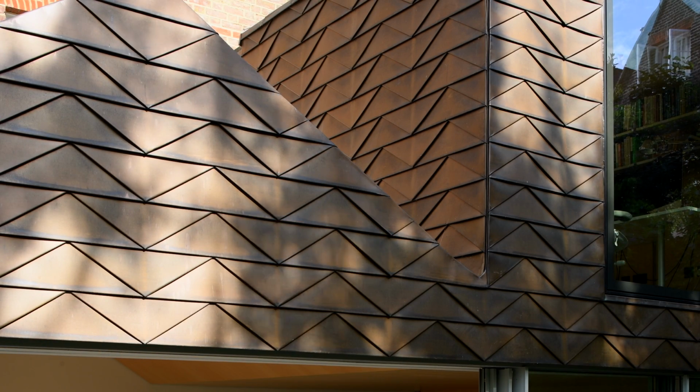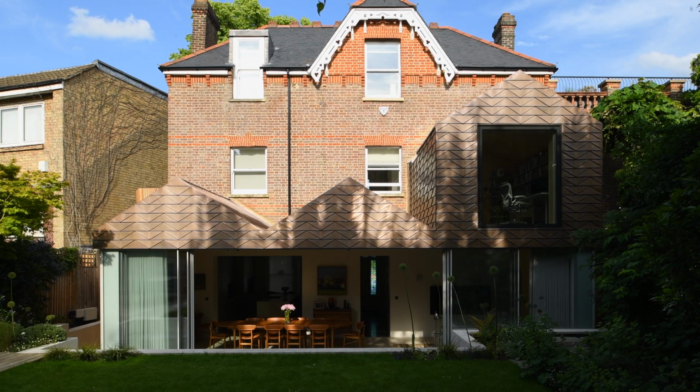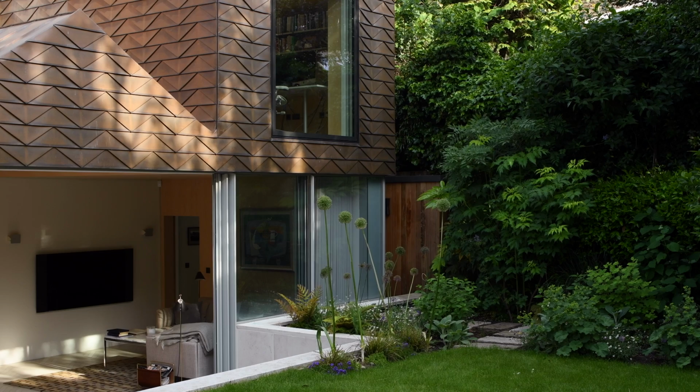For the rear extension itself, we did many versions of trying different things out, and it eventually settled on this pitched roof form, which references the gable ends of the original arts and crafts houses in the local area and the original gable end of the existing house.